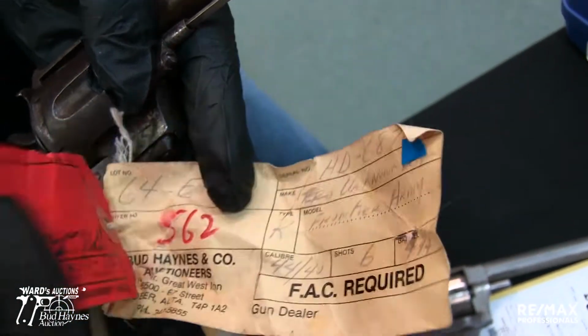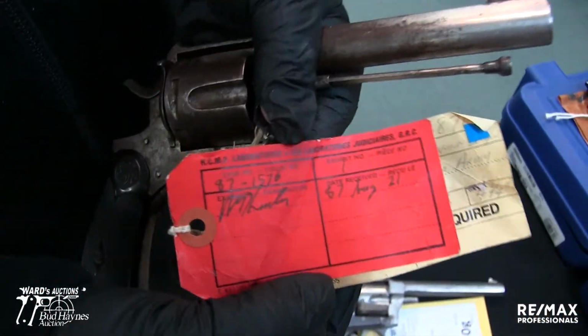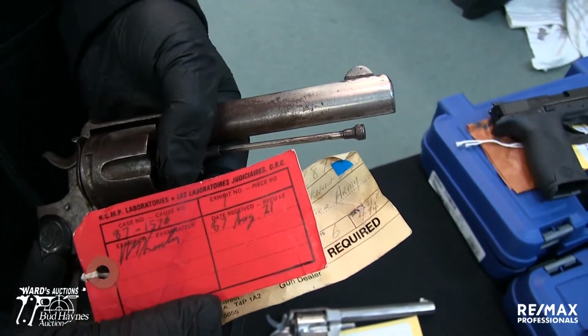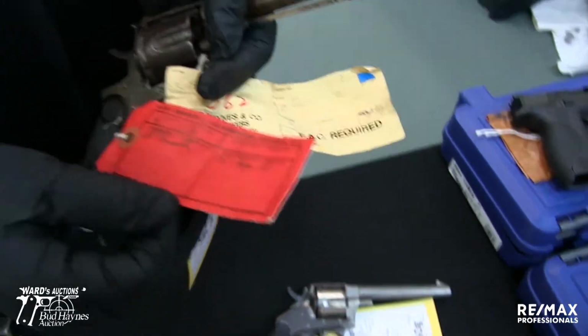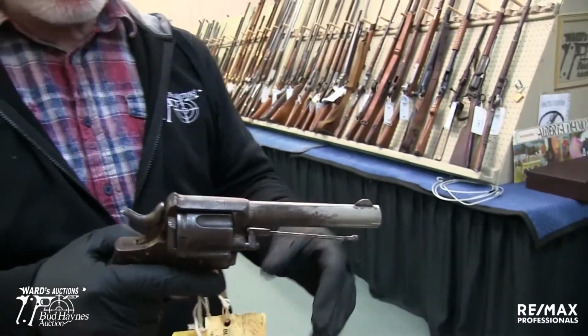It doesn't say any reason why they have it. It just says that they have it. RCMP Laboratories, August 21st, 1987, exhibit number 1, and a case number. So again, I don't know why they had it. I just thought it was kind of neat to leave that tag on there.